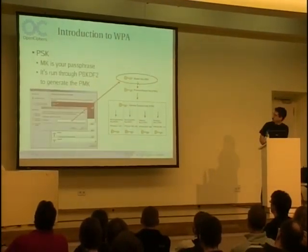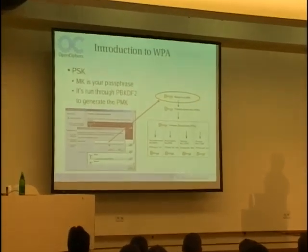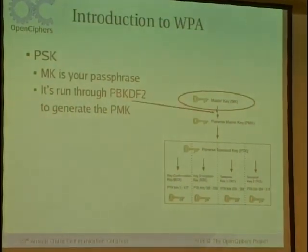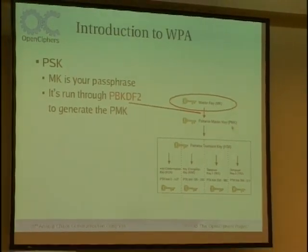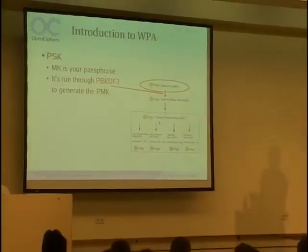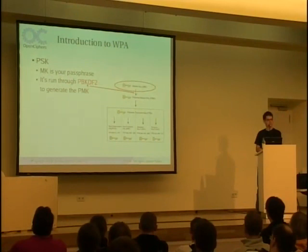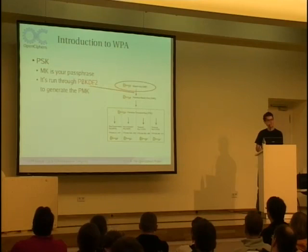In this diagram here, when you type in your security key or whatever your passphrase into Windows, that becomes your master key. And then it gets transformed into a pairwise master key using pbkdf2, which is kind of like a complex hashing algorithm. And then you get this PMK, which ends up being used for all of your encryption. And this pbkdf2 step is the most CPU-intensive step in the whole process. It actually ends up running about 16,000 SHA-1s, but basically about 4,000 SHA-1 HMACs. So it takes forever to do this one step, and so that's the step that I'm accelerating.